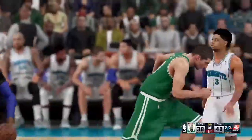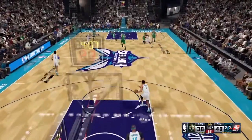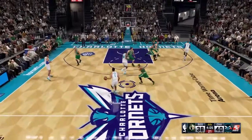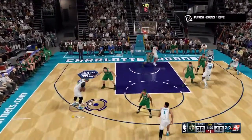A nice shot by Zeller. And their solid play in the paint continues, guys. And that's been their focus, it seems, throughout the game. I like the discipline that they've showed in terms of creating those opportunities on the inside.